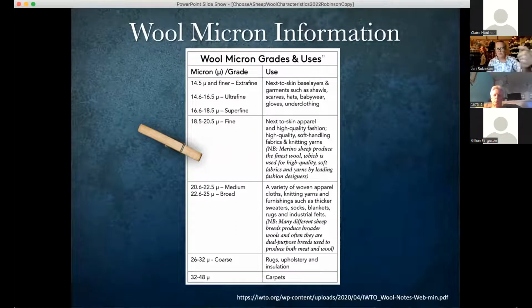So you see the 14 to 16, most sheep that we're having don't have that. So I can have a merino that doesn't have it either. And that's because nutrition plays a part in it. How good your pasture is, how good their health is, will all play a part in the quality of the wool that you're getting off a sheep. So merino sheep is considered the finest wool. It's used for high quality soft garments, and leading fashion designers will routinely use that. But fashion designers are also starting to branch out and use a variety of different wools.